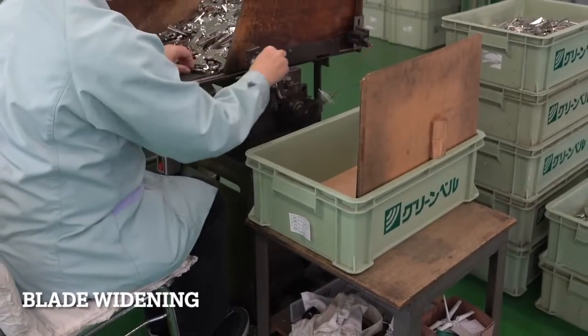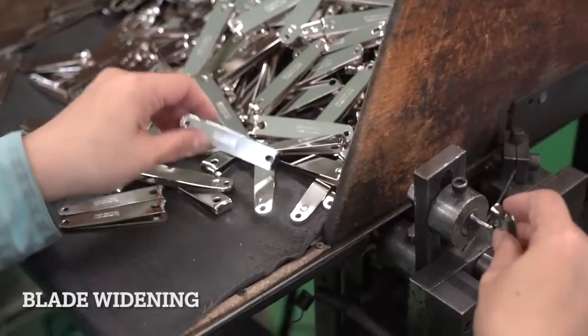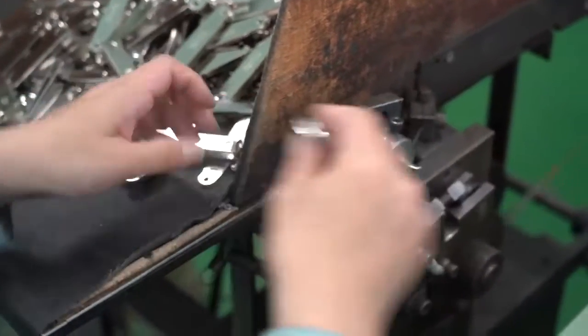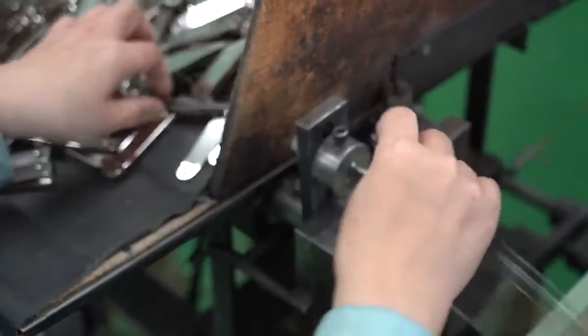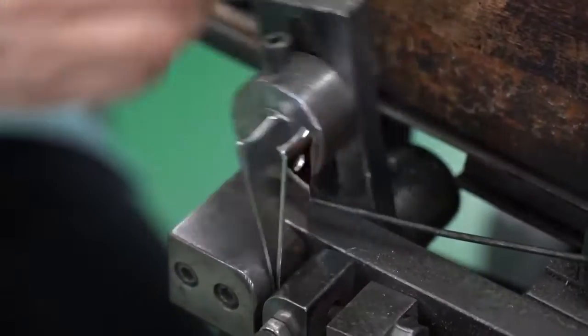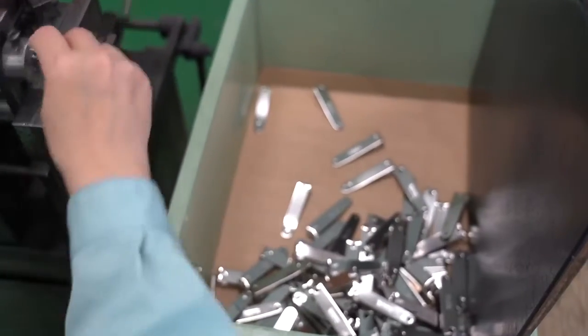Blade widening is a critical process that ensures the cutting edges are properly spaced. This involves precise adjustment of the blade gap to allow for effective and clean cutting of nails. The blades are carefully bent and widened using specialized tools to achieve the perfect alignment.